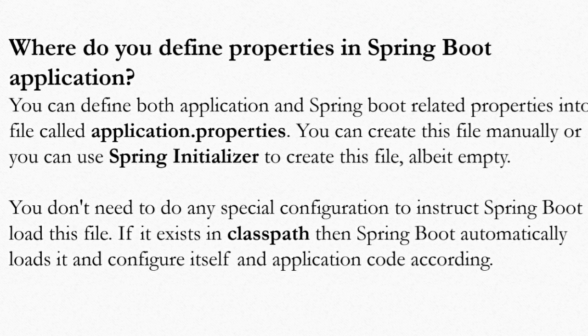accordingly. So that's all about some of the most asked Spring Boot interview questions for experienced candidates as well as those who are starting their learning of the Spring Boot career.